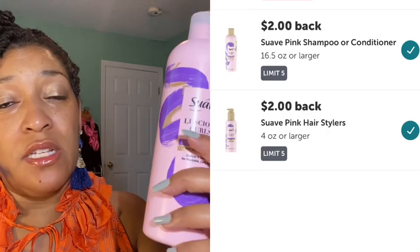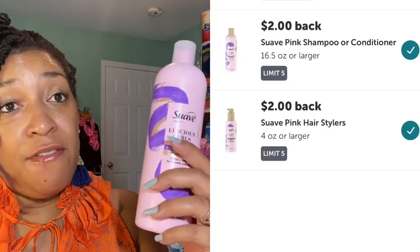The cost in store is $4.98. If you decide to get both of those rebates, it's going to give you back $4, 2 and 2, making the final cost only 98 cents.